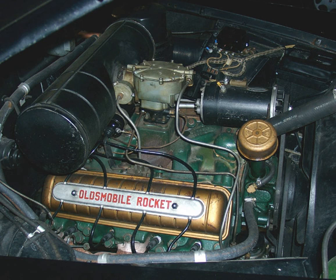1962-1964 Oldsmobile Dynamic 88, 280 horsepower (210 kilowatts) and 430 pound-feet (580 Nm). 1964 Oldsmobile Jetstar I, 345 horsepower (257 kilowatts) and 440 pound-feet (600 Nm).